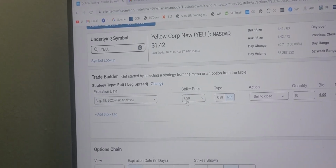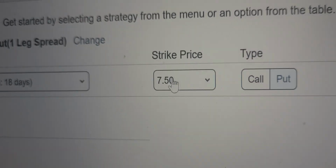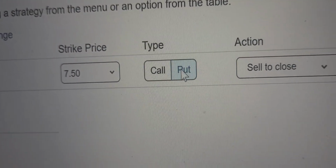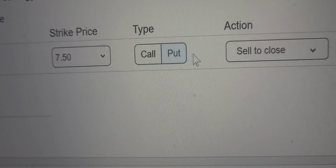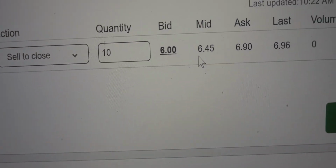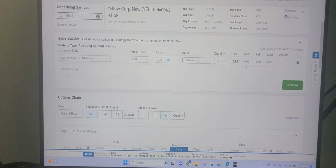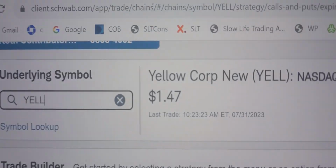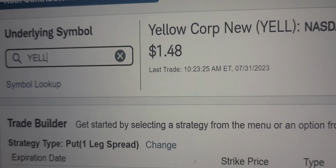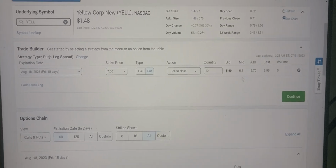So if you would have had the 750 strike price put, I want you to see that 750 strike price put. Okay, and the blue is the put. That's the one where it's highlighted, and you're selling to close it. You're getting out of it. You got 10 contracts. You see right there, it'd be worth $6.45. What I say, it'd be worth a little bit over $6 because 148, which the current price right now, 147, is moving. I refreshed again. It should be worth a little bit over $6.